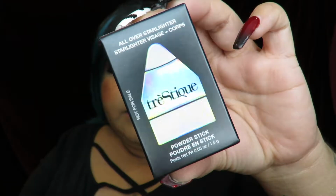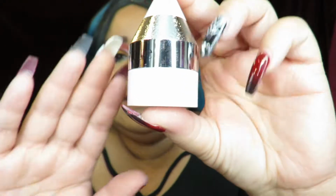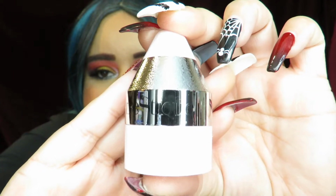Oh, it's a powder stick. This is by Trestique Beauty or Cosmetics, and this is their all over Starlight powder stick in ultraviolet. This is the packaging right here, and I'm going to go ahead and open it. Ooh, yeah. So the shade is up here, ultraviolet. Well, this is really cute. Look, it looks like a little tiny pencil. Where's the words? Oh, right there. Super cute. Oh my god, that is so pretty. Oh my god. Okay, this is so cool.